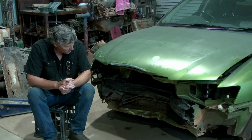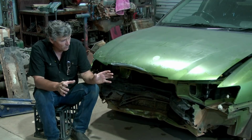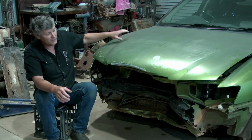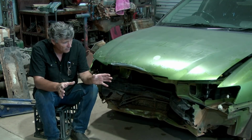And what we're going to be doing is dragging this damage out with a chain, but we're going to start off with a loose chain and roll the car against the chain and let the chain take the slack up, and then we'll use the mass of the moving car to actually pull the damage out. Now, it's a good method for low impact sort of stuff.